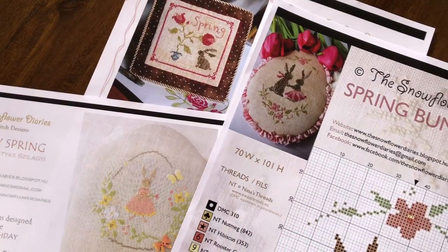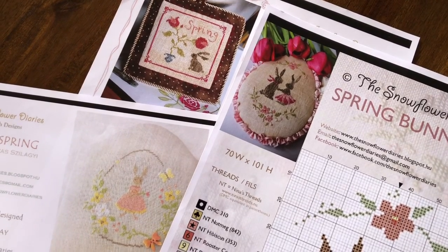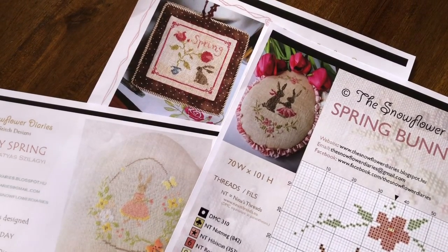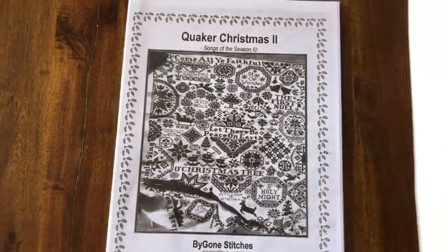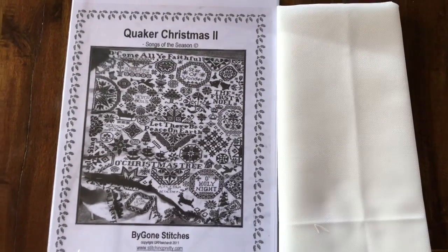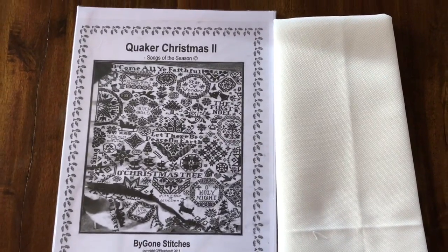It's the 31st of May, the last day of Maynia for me, and we spun up the Easter Spring Trio. These are a group that I've just grouped all together, but I can't bring myself to do them. I'm going to have to cheat and choose Quaker Christmas 2. This has been on my whip wanting to start for a long time, and it's a big piece. So I decided that the Tiny Decisions app wasn't going to make the decision for the very last day in Maynia. So this is Bygone Stitches, Quaker Christmas 2, Songs of the Season.